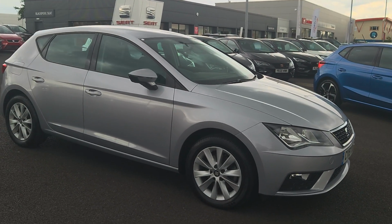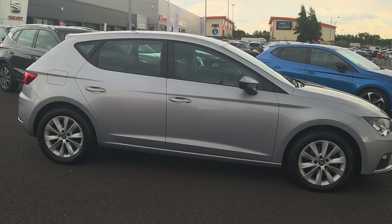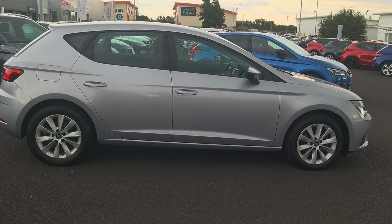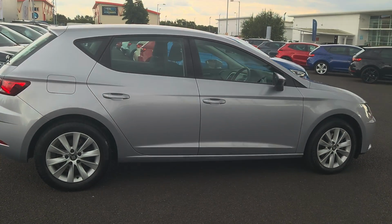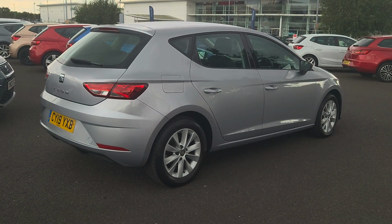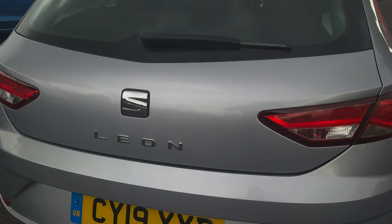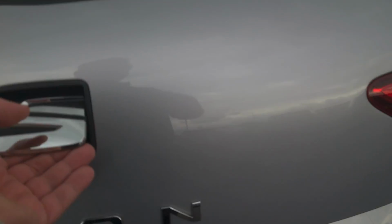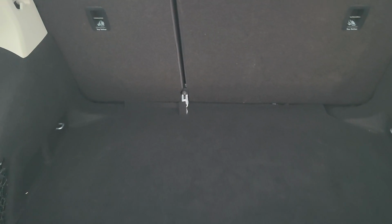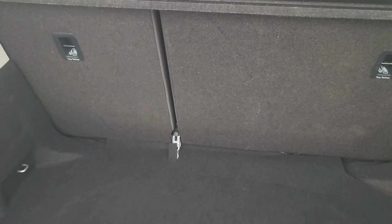You get cruise control, comfort suspension and comfort seats, cornering fog lights, media system plus, front assist and 16-inch silver alloys. You've got a really good sized boot. You've also got underfloor storage as well. 60/40 split on the back seats.